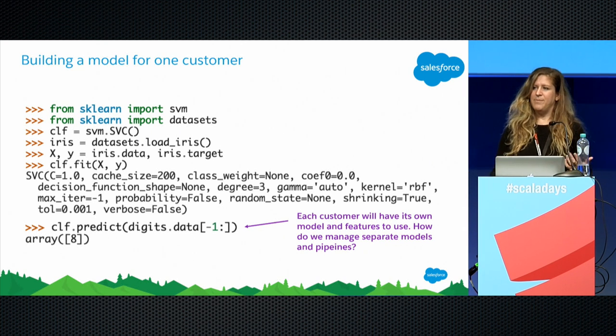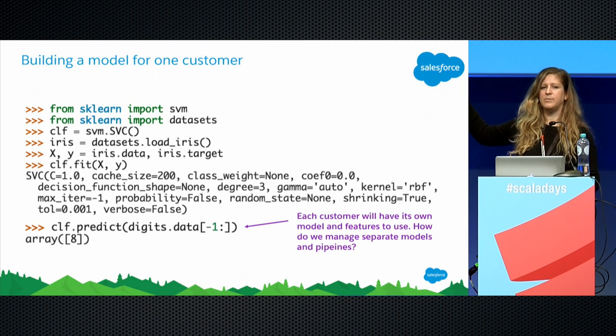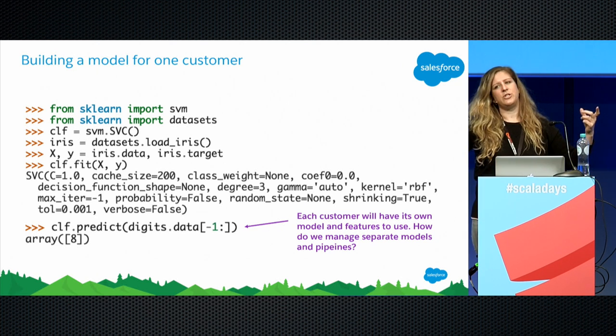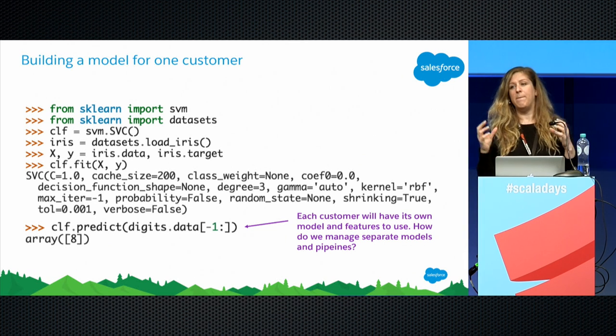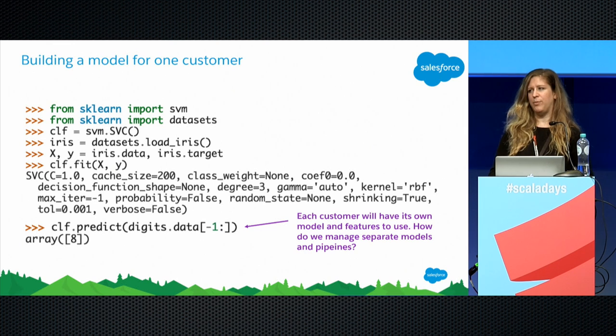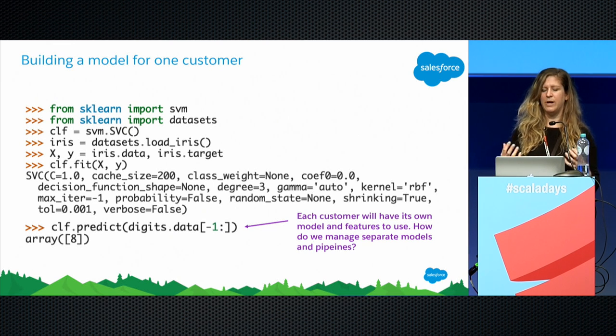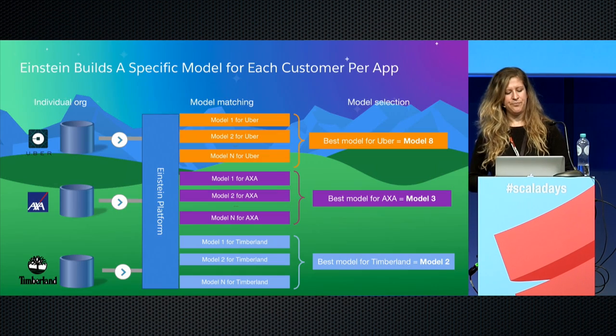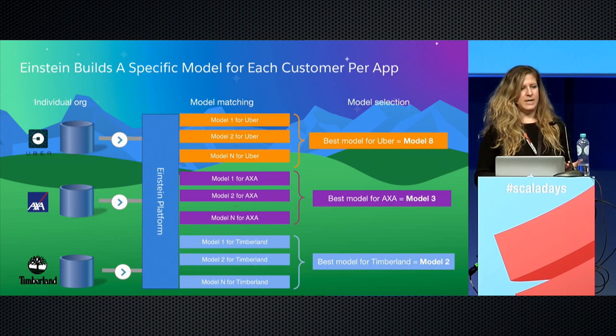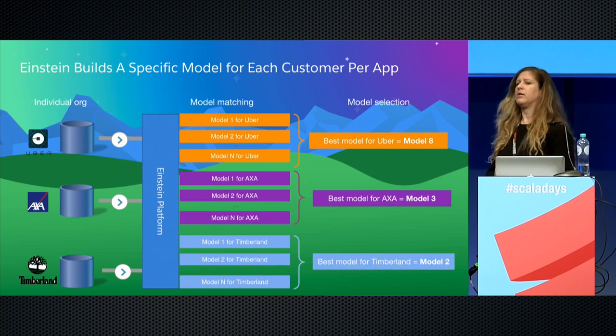Lastly, like I mentioned, each one of these customers, so if I build this model, this framework for one customer, what do I actually do in order to make sure that I can then easily sign up another customer and have a specific model with the specific set of hyperparameters, so the form, the features that are correct for that one? So while this works for one customer, how are we going to make it work for any customer that wants to sign up? So Einstein tries to solve that problem as well, and I'll go through how we do that.